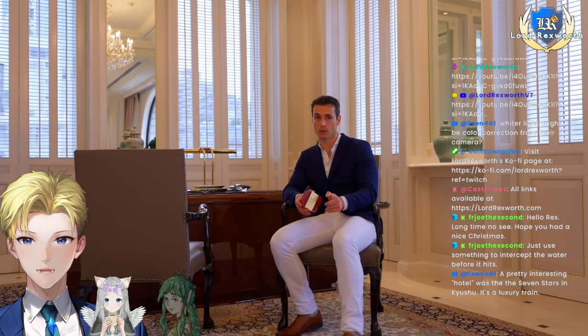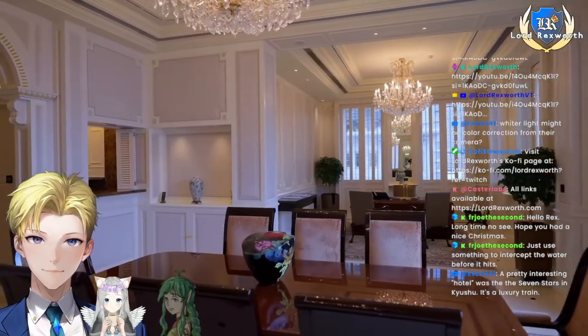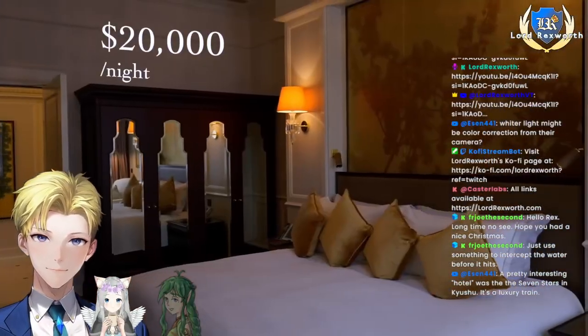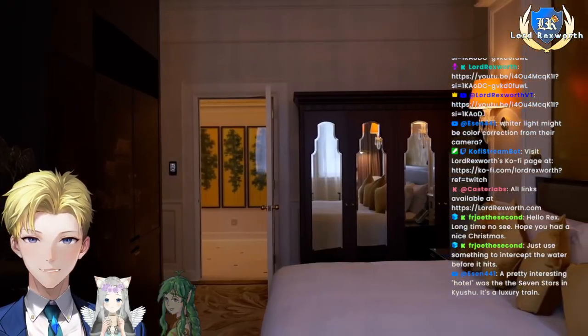A pretty interesting quote-unquote hotel was the 7 Stars in Kyushu. It's a luxury train. I've heard of it before. I think we've actually done reaction vids to the 7 Stars before. And yeah, it's really something. I'm going to show you the Marco Polo Suite. So this goes for $20,000 US per night as of this recording. And personally, I'm not sure that it's worth it.